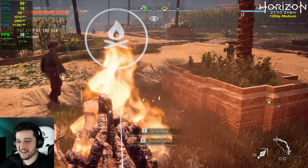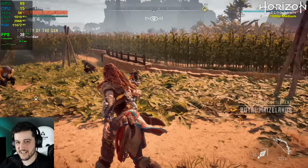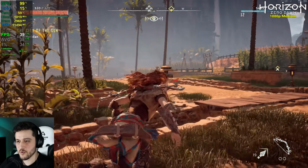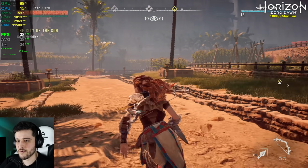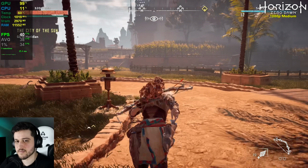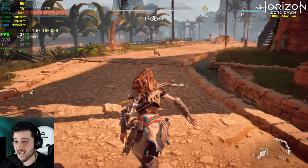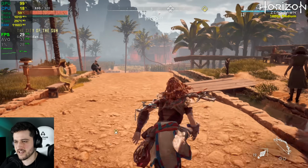So this is a demanding area, but we can't really see it. Are we good now? Okay, thank you. Just had to reload the game. Let's start counting frames here and go to the city because that's where our FPS is going to drop the most. And seeing like 30 or 40 FPS is actually a surprise because the last time that I tested this game, it was on a 780 Ti, and that was quite a bit faster, getting like 50 FPS, I believe.